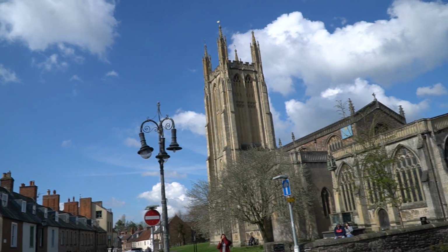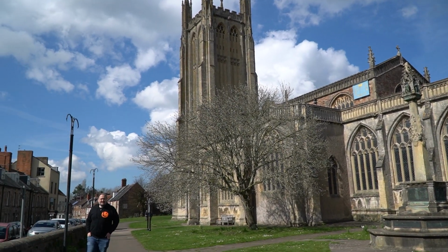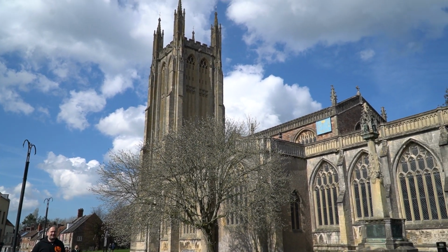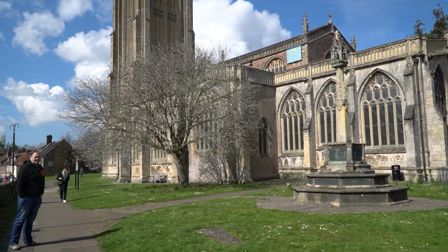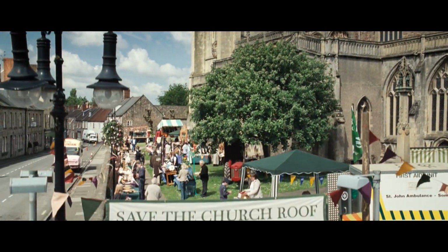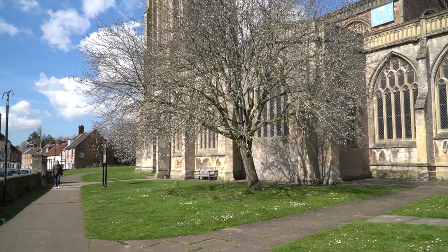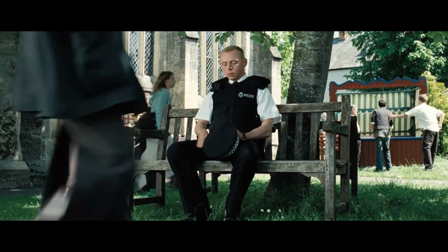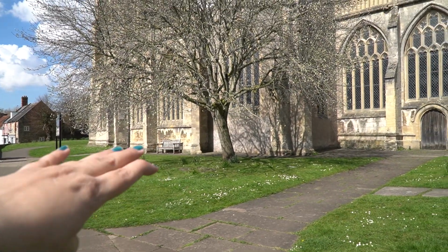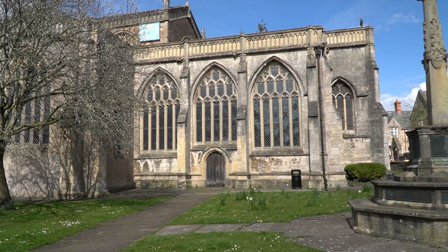It might not be as massive as the Wells Cathedral, but St. Cuthbert's is very beautiful in and of itself. When they're having the little Save the Church festival, it pans down from this church. And I think there would have been a little park bench in front of this tree. Angel's sitting on that little park bench. And you can see this door with this window in the background.